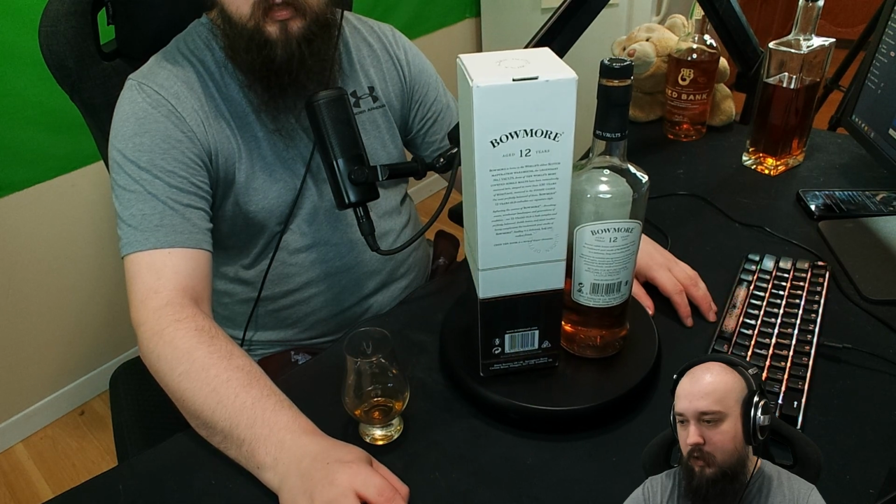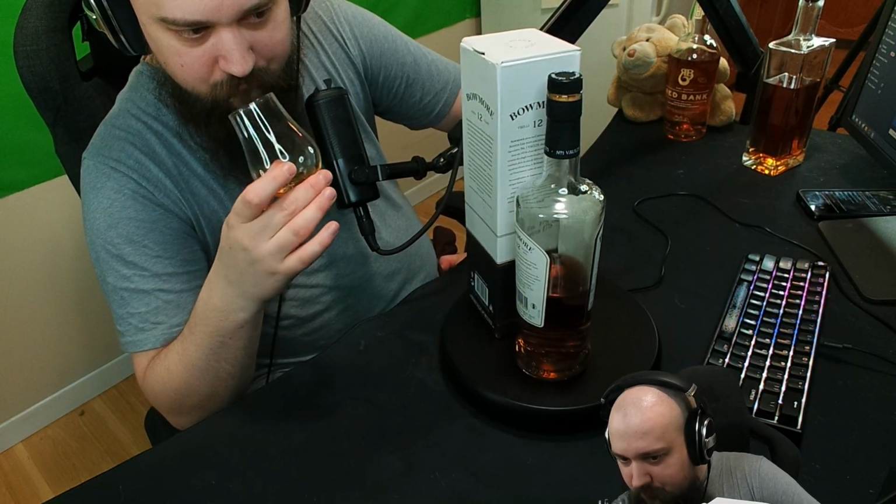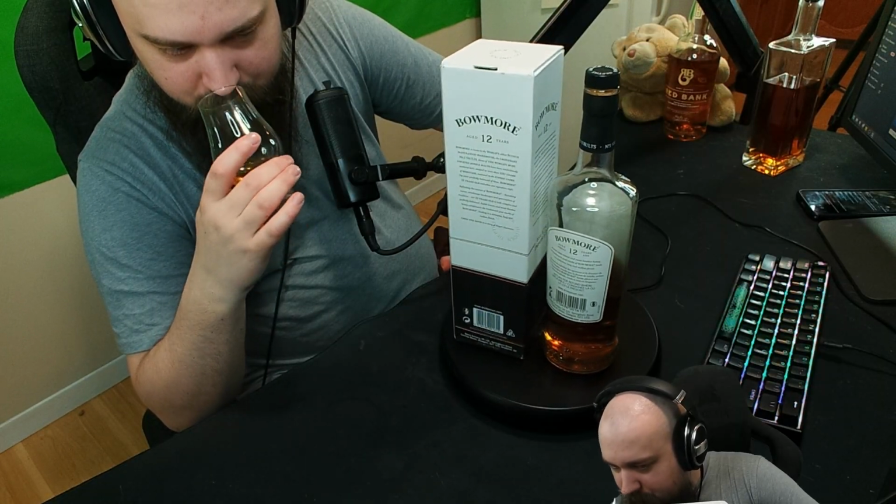So if we tally up here real quick, if we have 16 and 11 and 14 and 1 and 7, it gives us a 49 out of 100, which is barely good. This is right on the line. At 48, it's only okay, so it's good. This is a good whiskey. It's barely good. But it's just lacking in a few ways, unfortunately.